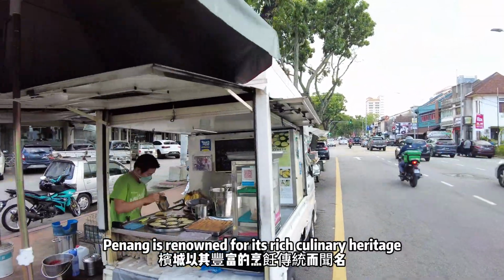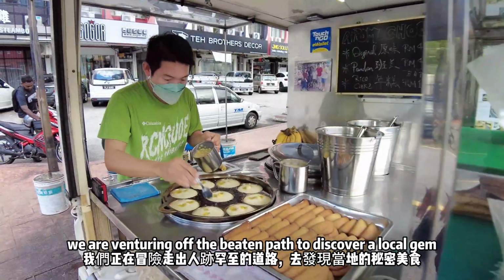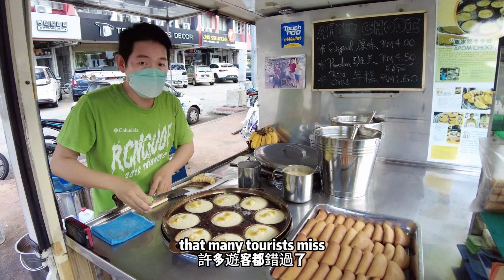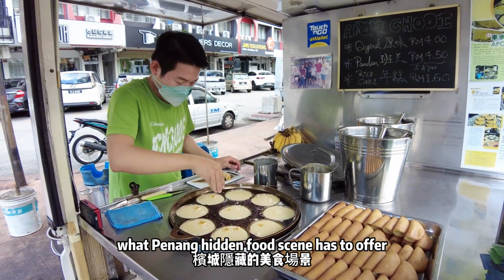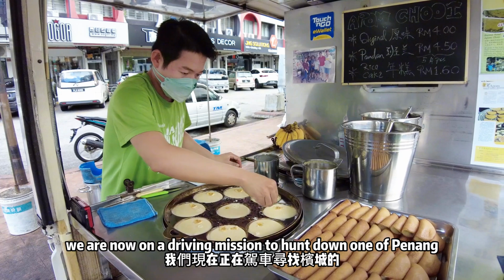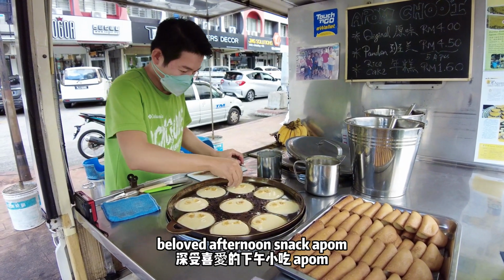Penang is renowned for its rich culinary heritage. But now we are venturing off the beaten path to discover a local gem that many tourists miss. My local friend is so eager to show me what Penang's hidden food scene has to offer. We are now on a driving mission to hunt down one of Penang's beloved afternoon snacks, Apom.